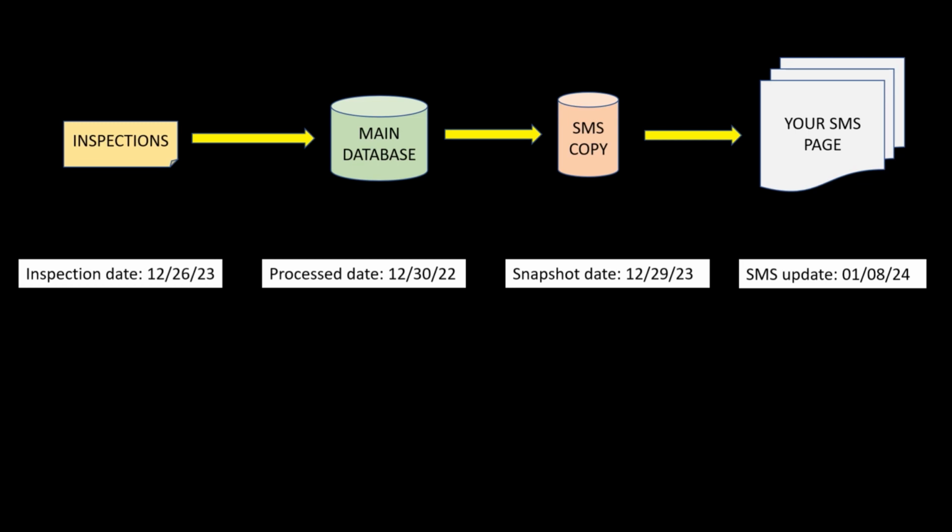So what happens? Because the inspection got there a little too late, after the SMS copy was made, it's not part of the snapshot. And if it's not part of the snapshot, it's not going to be in the update of the SMS. So here you are thinking, I got my inspection done on 12/26, and now it's January 8th. Where's my inspection? So now what happens?